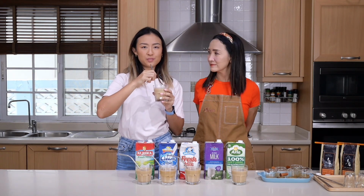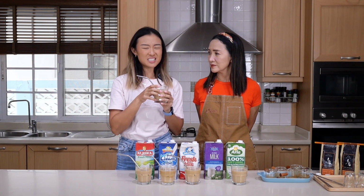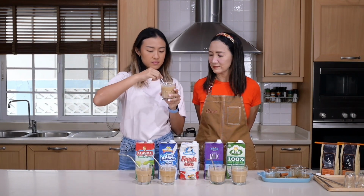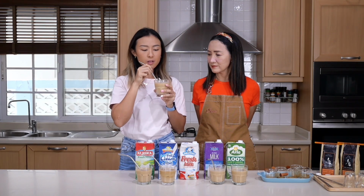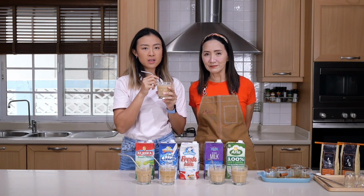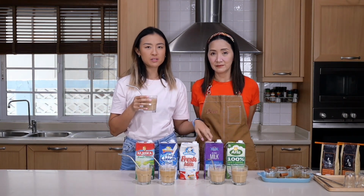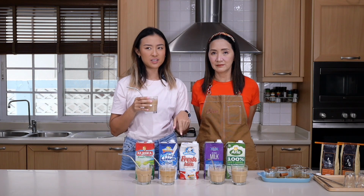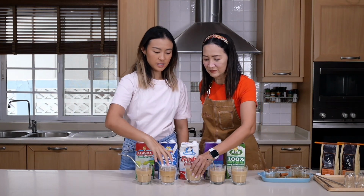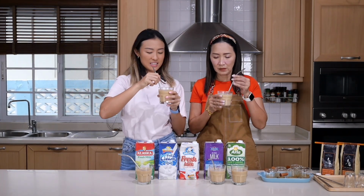This one is definitely a lot smoother than the first one. But it tastes watery for some reason. The smell, aroma, the flavor. This one's creamier than this one, which is interesting because on its own the milk of this one is a lot creamier, but for some reason when it's mixed with coffee, this one becomes a really nice texture. I shouldn't use the word creamier because I use it to describe the coffee creamer of these two. Anyway.